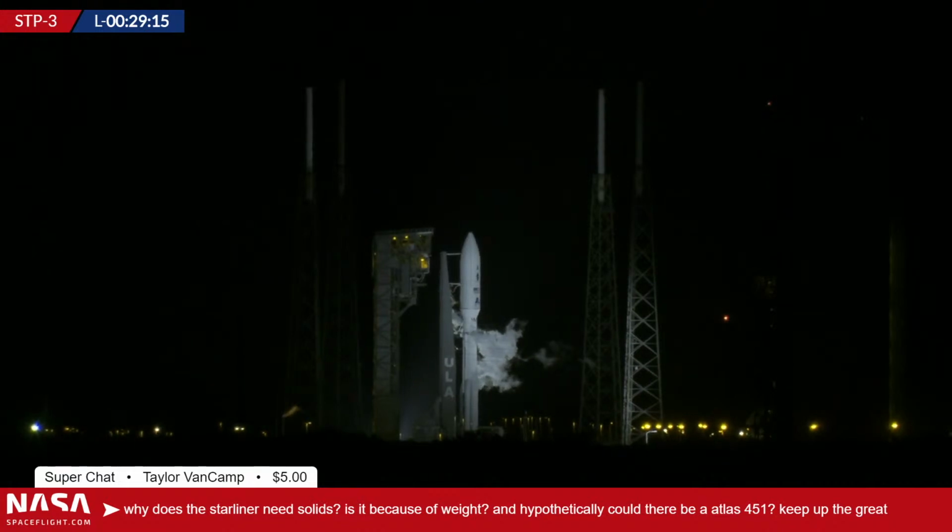So it needs the dual engine Centaur upper stage for the added performance plus the redundancy if one of the engines wouldn't work. But it also needs the two solid rocket motors to thrust the vehicle more so that the stages can still get you to the suborbital drop-off point without coming so low into the atmosphere on that Centaur upper stage burn that would destroy you. So that's why we've got the two solid rocket motors on the Atlas.